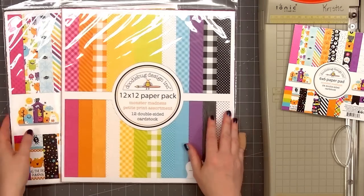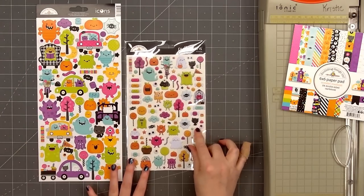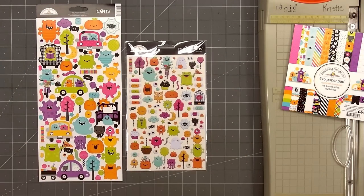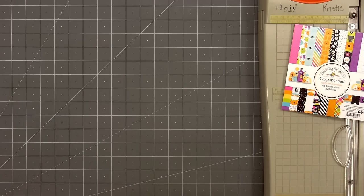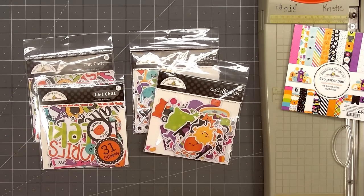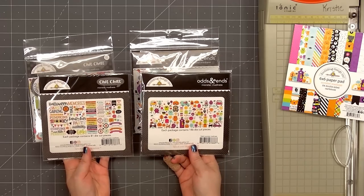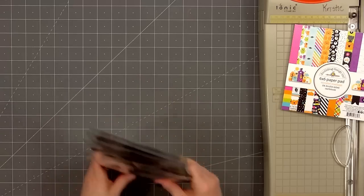Along with the 6x6 paper pad, I also purchased the 12x12 collection, mostly for the tone-on-tone designs, and also the coordinating petite prints. I also have the cardstock icons, the Puffy sticker icons, two packs of Chit Chat ephemera, and two packs of the odds and ends ephemera. I love Doodlebug's ephemera, especially the odds and ends.